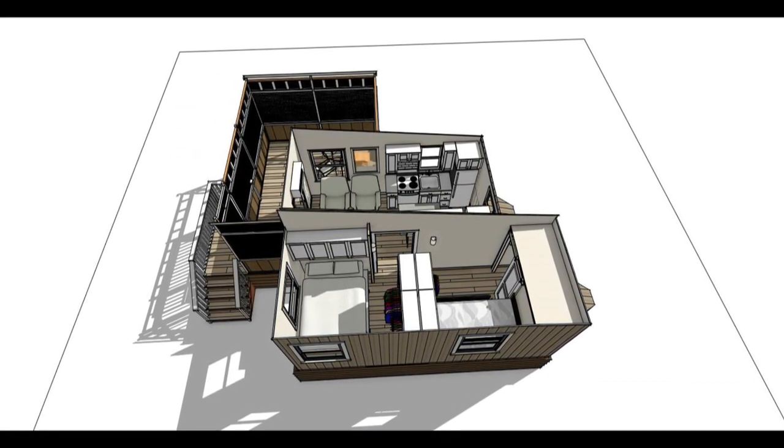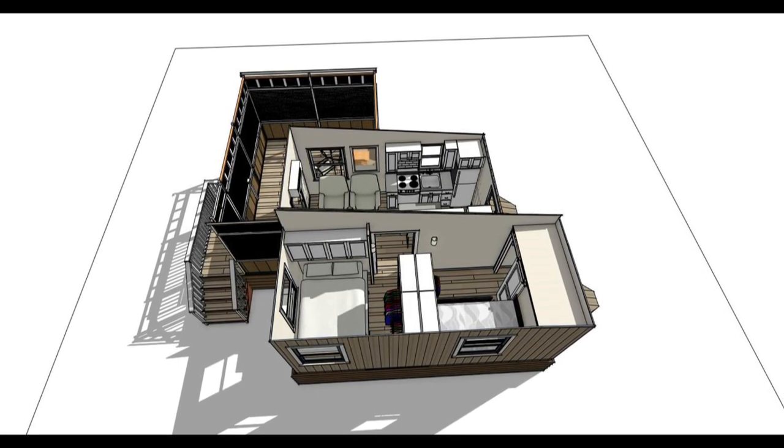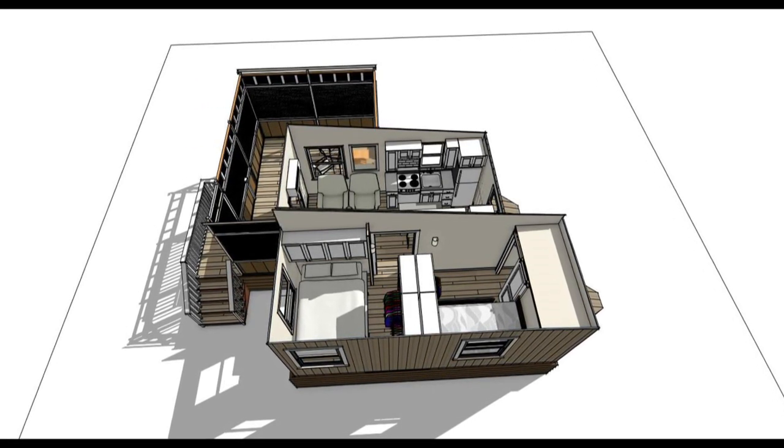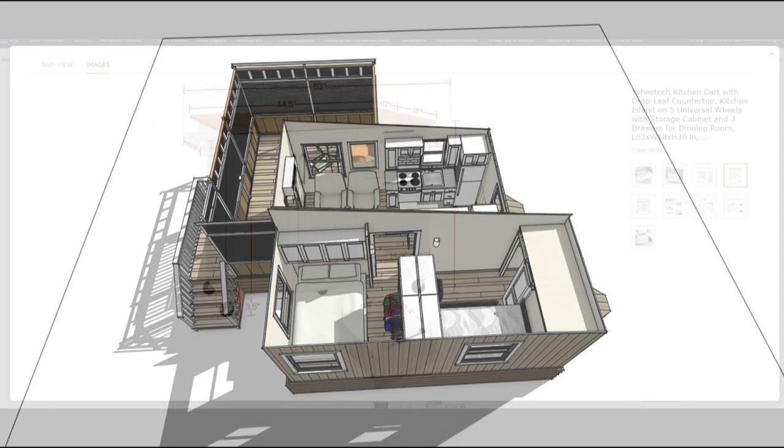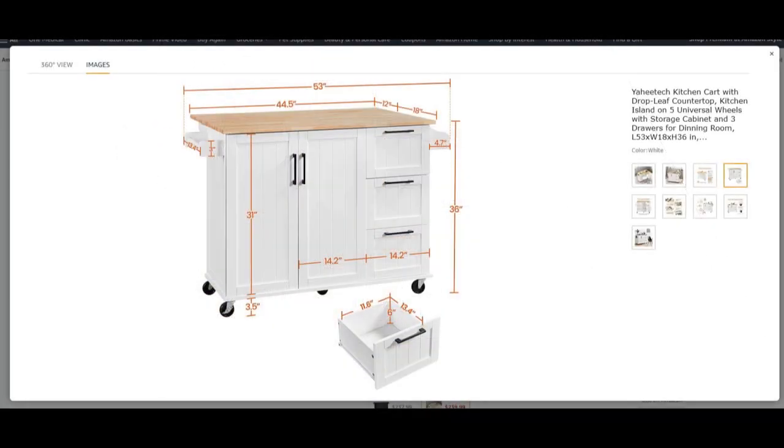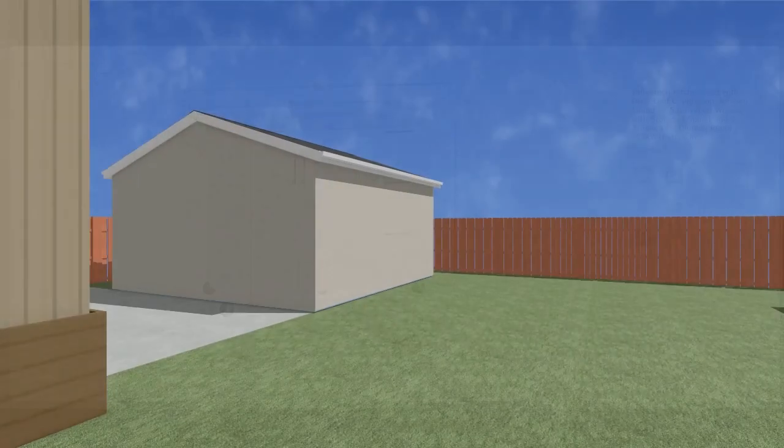Now, if you look, there's a lot of storage in these 2 bedrooms and places to hang clothing. And then over to the right, there's a storage space over the bathroom that's done originally with Randy's. This is the rolling island that I decided to use. What it does is it folds down. So you're looking at, what, 30 inches to do that?